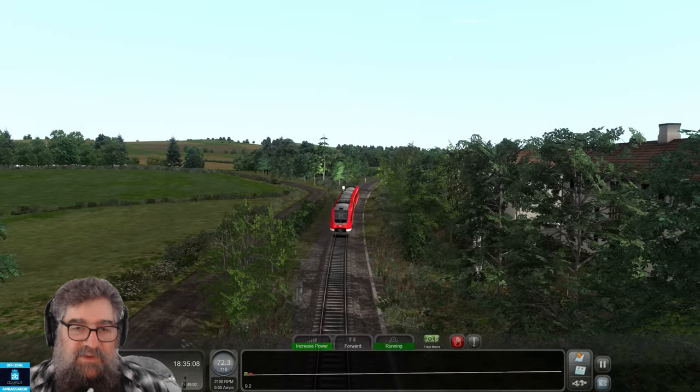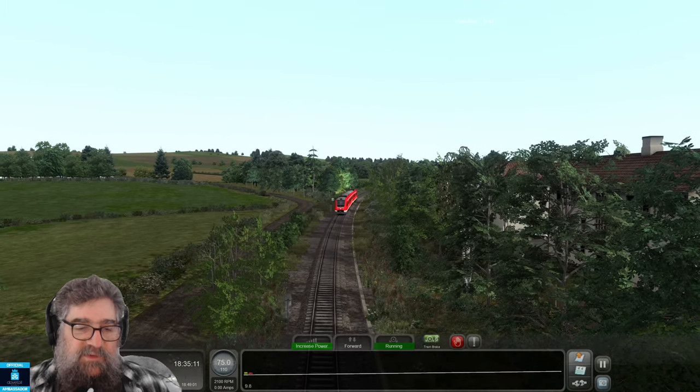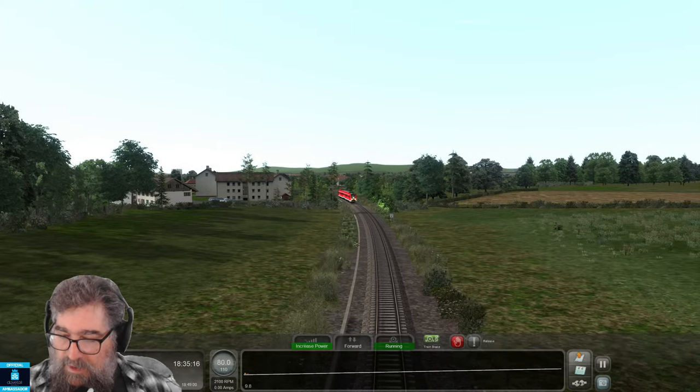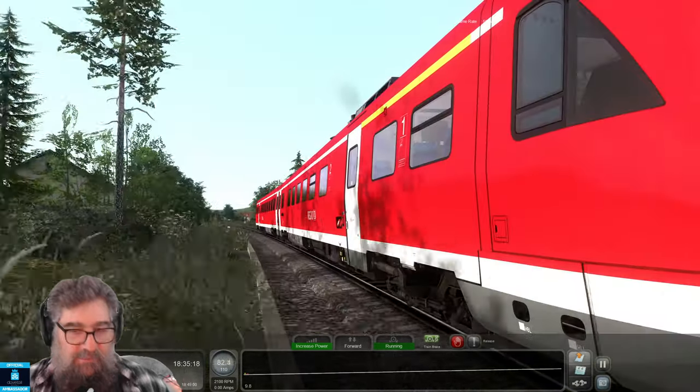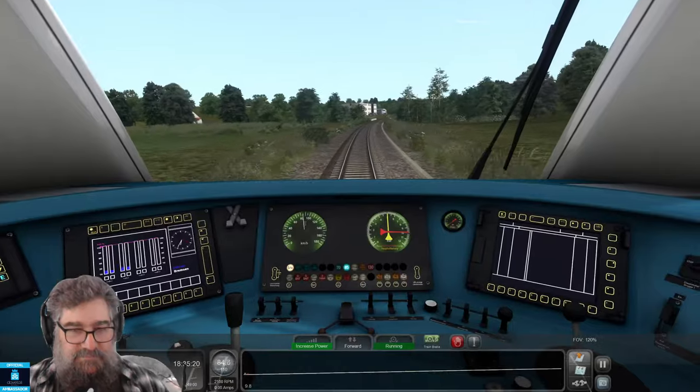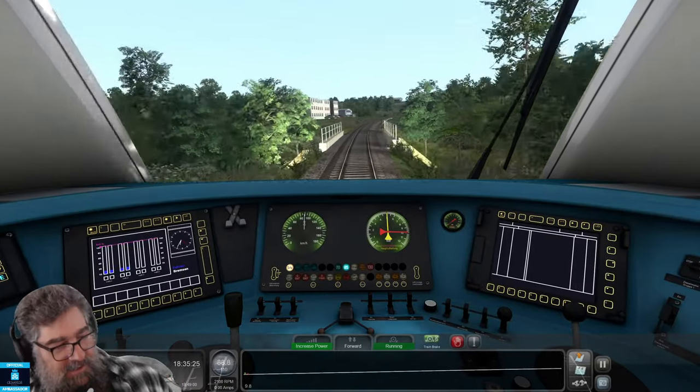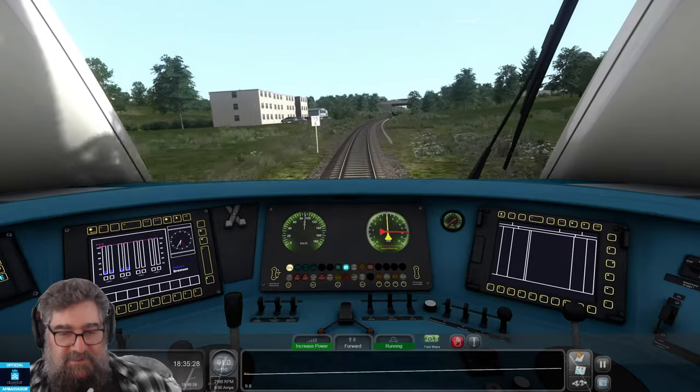So our current question is, how many times does this branch line specifically from Bayreuth to Schnabelwade cross the Pegnitz River? And I have to say, you're all going to hate me.